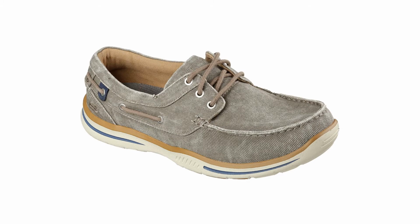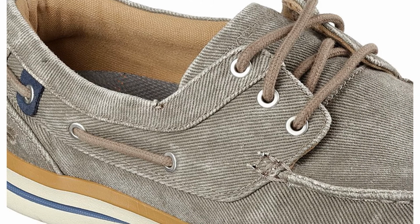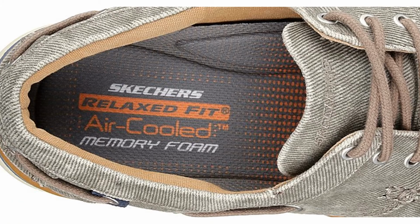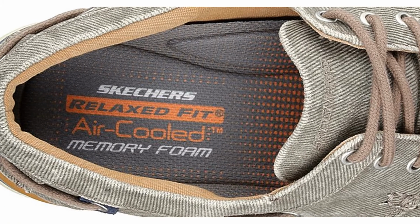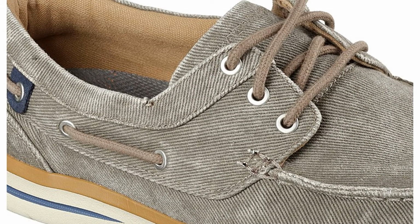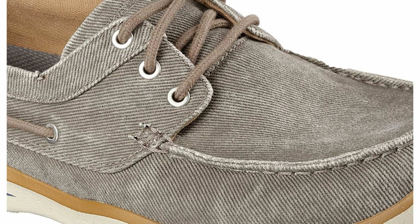Moving on to the next shoe, it's the Elected Horizon Oxford. Not sure about the name. It comes also with the air-cooled memory foam cushion comfort insole. You can see the welt here at the midsole has very pliable construction, with embedded tongue and collar.